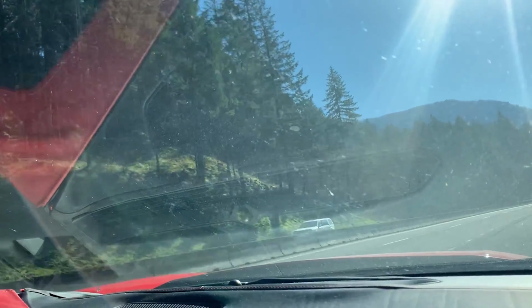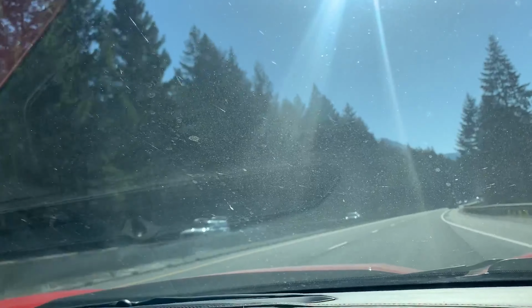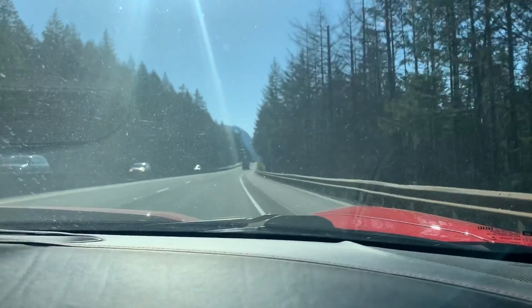That's an interesting blind spot. Yeah, you have to put your head up to see, or at least that's what I think. I don't know. Maybe the mirrors work. It's really hard to tell. I haven't been in a situation where I really need it.